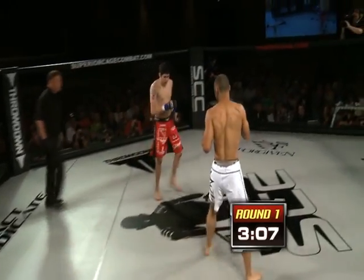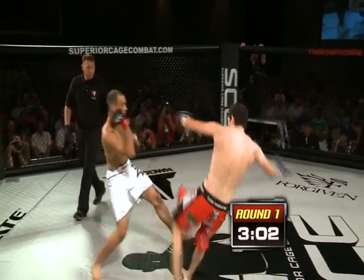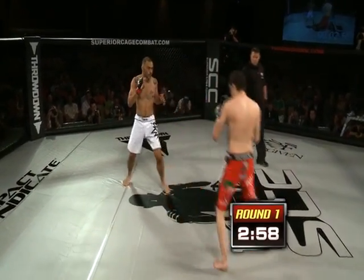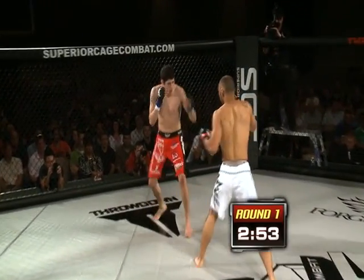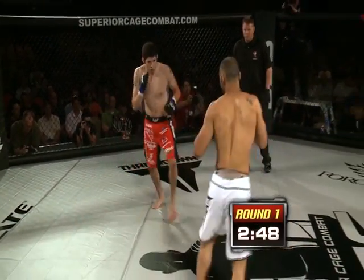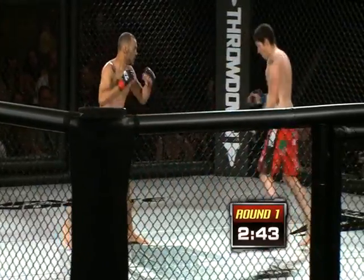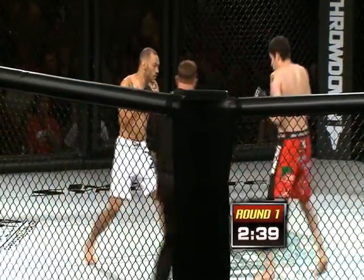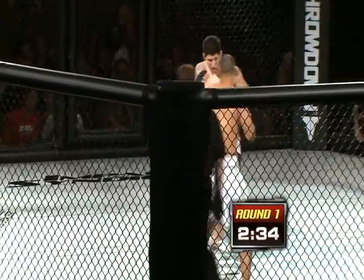There's a nice right hand from Patterson, but again, Jones showing a lot of elusiveness there. He's moving well on his feet. Does get checked a little bit off balance there. Just a real patient feeling out process here in the early going. Sure, neither fighter wants to give up anything early in this first ever Superior Cage Combat fight. Jones a little more active with the leg kicks there. Of course, those will certainly add up over time.